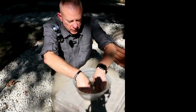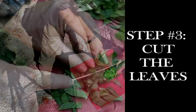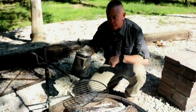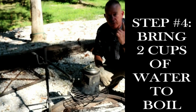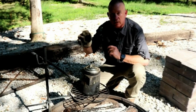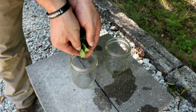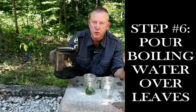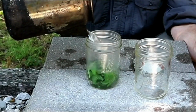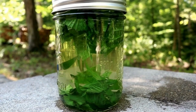And I'm especially going to go for the younger and more green and less damaged leaves. The first thing I'm going to do is wash these off to remove any dirt and debris. And now I'm going to cut them up so that when I make the tea, all their good medicinal qualities get released into the tea. And now I'm going to bring 2 cups of water to boil. 1 cup will be for a tea that I would drink immediately, and then the second cup would be a cup that I would drink later. And now I'm going to place these chopped broad plantain leaves into 1 jar. And now I'm going to pour 2 cups of this boiling water over the leaves so that they start steeping. And now I'm going to cover this jar so that they can steep for the next 15 minutes.